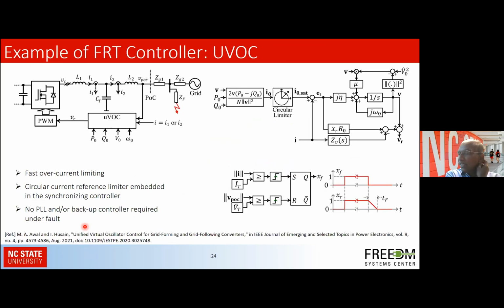So next few slides, I'll quickly go over some of the examples of the fault ride-through controller work that we have done. The details of those are in the paper, so I will not go into any of the details, and I'll just list the papers in here. And by no means is this done. This is only the beginning, and there are a lot more challenging things ahead, and there are a lot more problems to be solved.